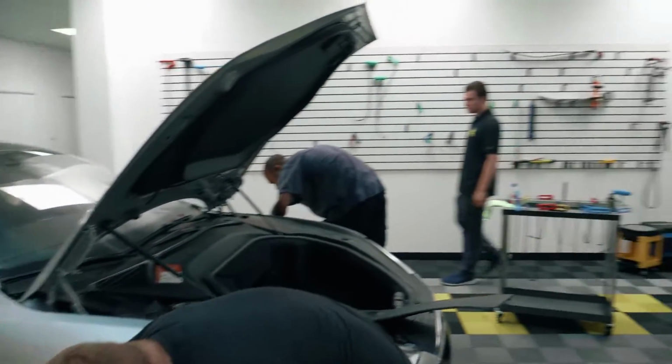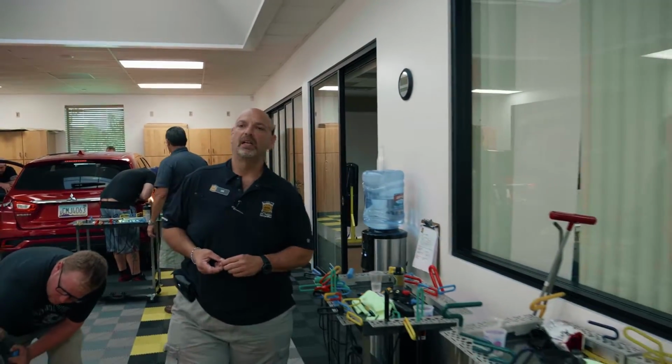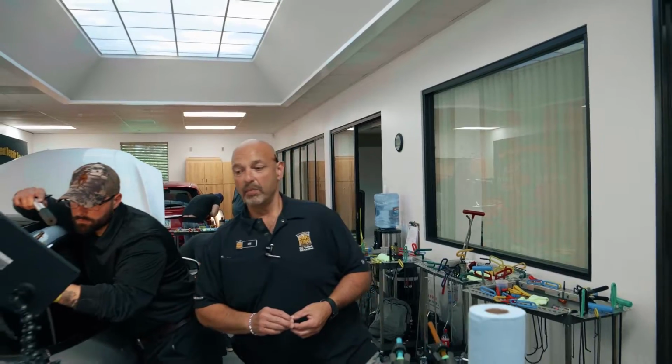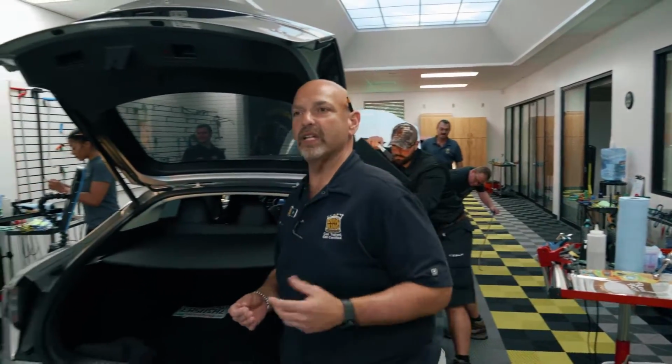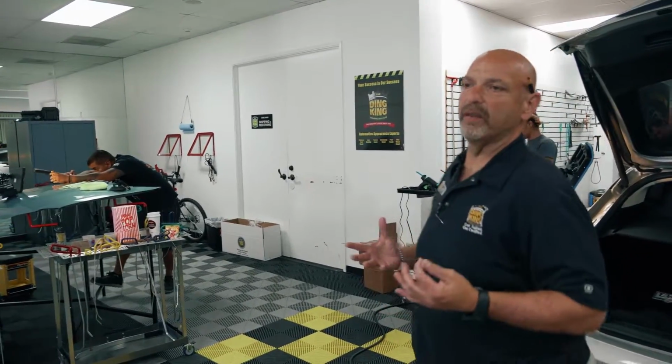We've got a bunch of our vets back here working on a couple of other vehicles. As most of y'all know, we are post 9/11 GI Bill approved. We're Voc Rehab approved for our vets, and these guys are so important to us. We want to do everything we can to take these guys to the next level and really bring them into the industry to be successful with what they do.